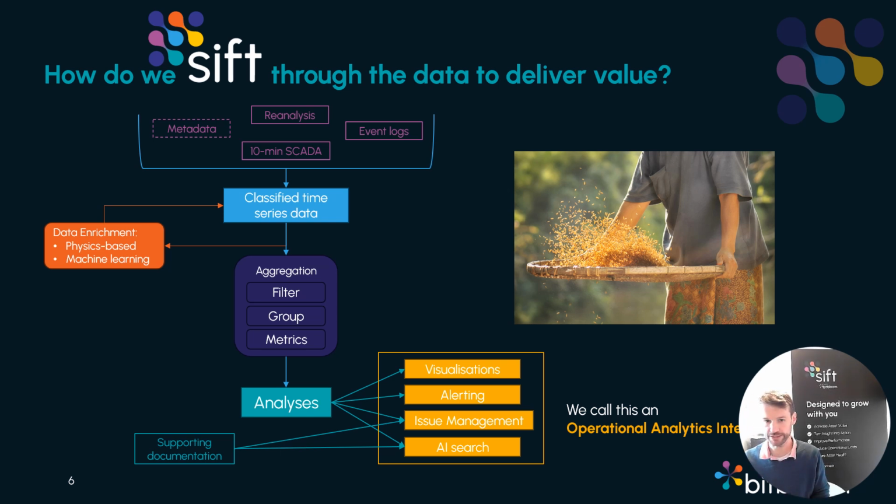From that enriched 10-minute data, we then aggregate this data by three key steps that I'll go through in a moment, and this produces condensed analyses. Then that set of analyses needs to go into a platform that can firstly disseminate this through visualizations, you can alert on it, and then manage the issues, and also include possibilities for processing unstructured data that AI now allows, and I'll come on to this later. But this key part, particularly at the bottom here, condensing that data into analyses and then disseminating it in this way, this is what we call an operational analytics intelligence platform.